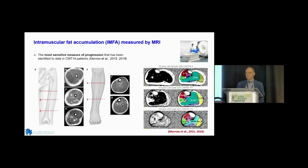The MRI has proven to be the most reliable and sensitive biomarker to date. So what it does is it measures the fat replacement in the muscle. So when the disease progresses and the muscles become denervated, they start accumulating fat tissue in the place of the healthy muscle tissue, and you can quantify that by MRI. The good thing about the MRI is that you can look at different places depending on the patient's stage of the disease. So if someone has a milder CMT type, you can look at the calf because that's where the fat accumulates and less in the thigh. If someone is more severe and the calf is already very atrophic, you can move up to the thigh and you can quantify the fat replacement in the thigh muscles. So it's something we can tailor to the stage of the disease.